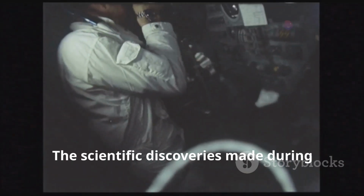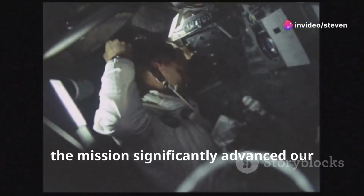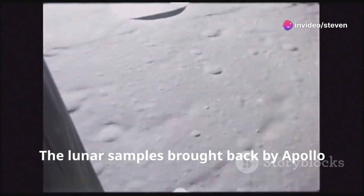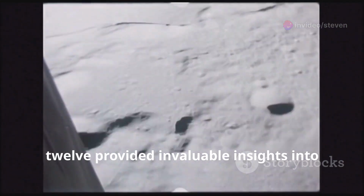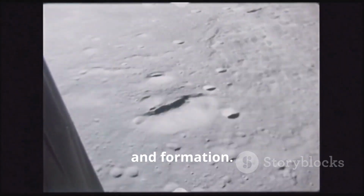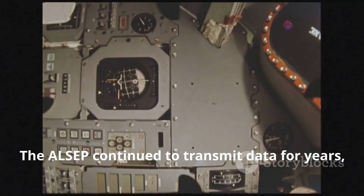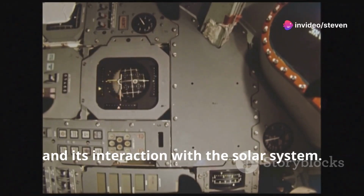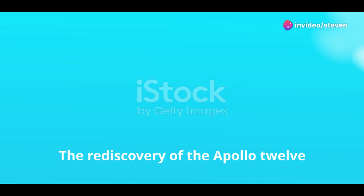The scientific discoveries made during the mission significantly advanced our understanding of the moon. The lunar samples brought back by Apollo 12 provided invaluable insights into the moon's composition, history, and formation. The ALSEP continued to transmit data for years, shedding light on the moon's environment and its interaction with the solar system.